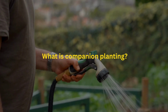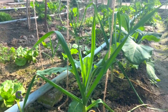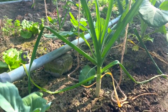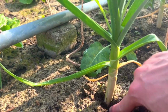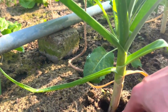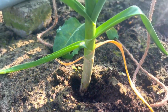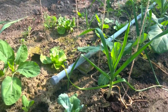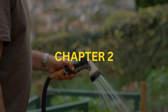Chapter 1. So, what is companion planting? It's not a gardening cult, promise. Companion planting is the ancient art of matchmaking plants that help each other out. It's like finding your zucchini a bestie who's good with bugs, knows how to fertilize, and doesn't steal the spotlight. Some bring the bees. Some feed the soil. Some repel bugs like garlic repels vampires and dates. If you've ever looked at your garden and thought, why are you all just existing? This is your answer.